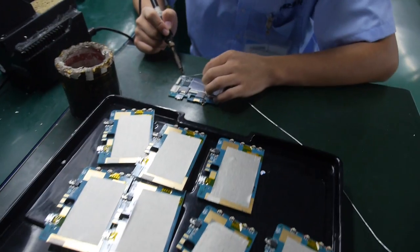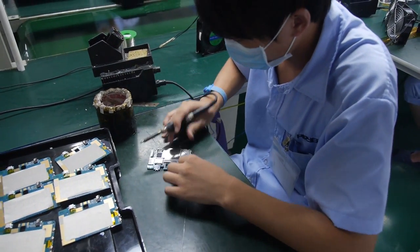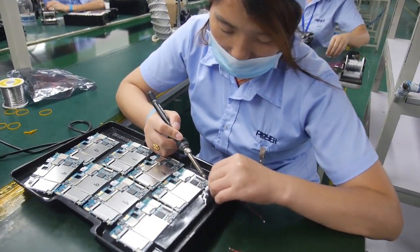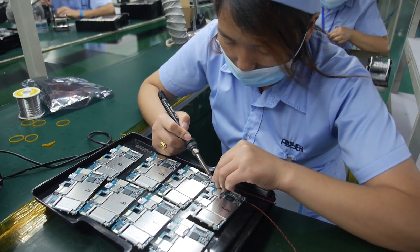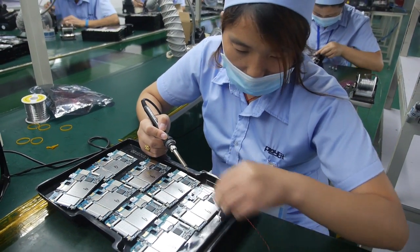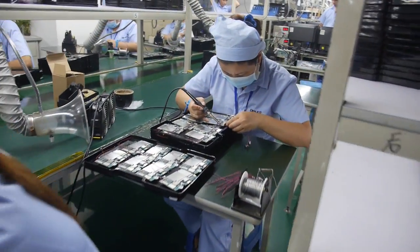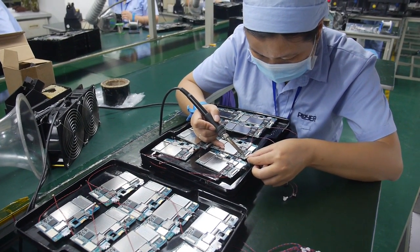Pre-work for the PCB. So when the PCB is finished, we take it here to do the soldering and check the number. And then today's work is for tomorrow's assembly. Yeah. Today's work is for tomorrow's assembly. So how many PCBs in one day? 3,000?